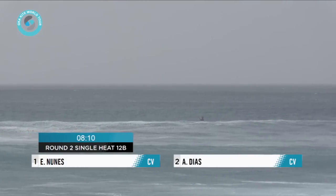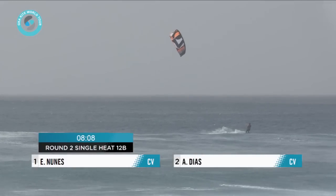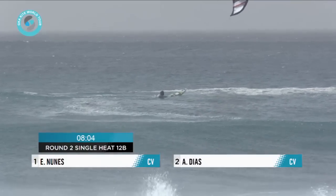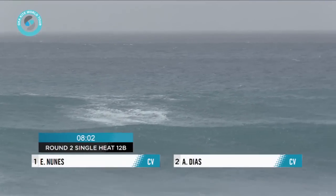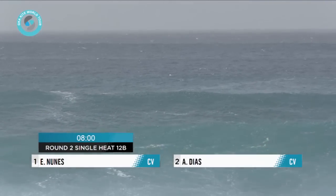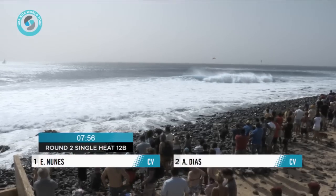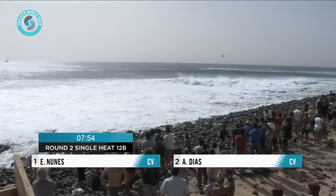You can see the tide pushing up, so it makes sense why the waves are getting bigger and bigger. We've always known that as the tide pushes onto the reef, you get more power in the waves getting over the reef and more of that size.